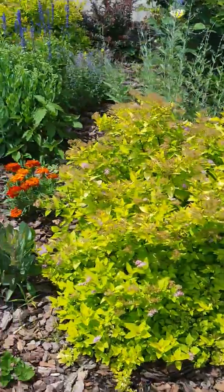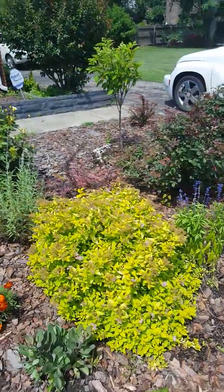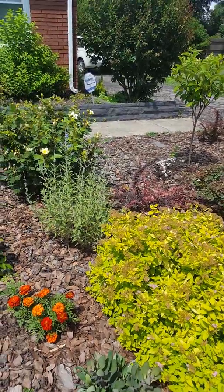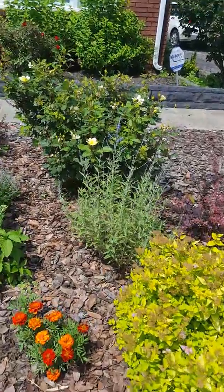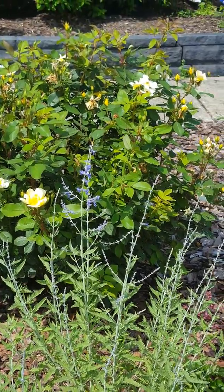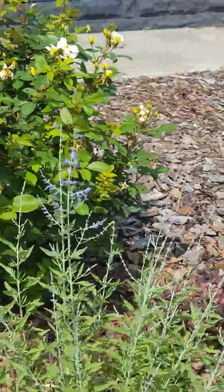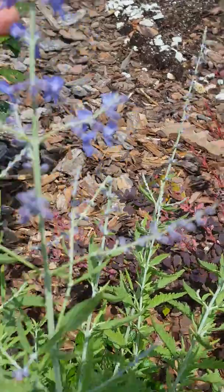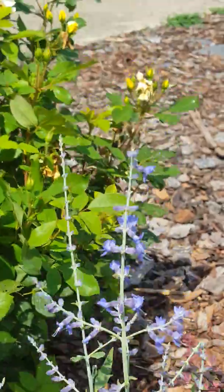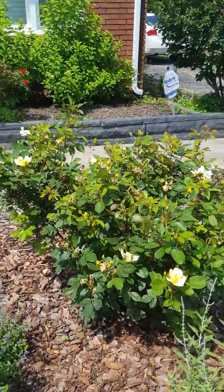The bushes, the lime green that you see, are the spirea. There's that Russian sage. It's just now getting ready to show off. So they're pretty, really pretty blue. A yellow knockout rose.